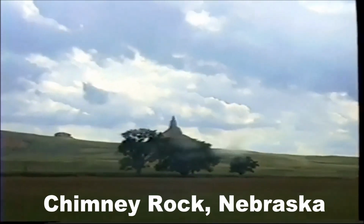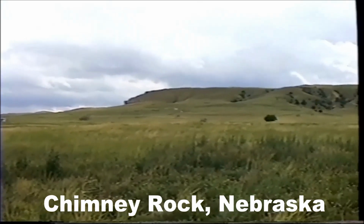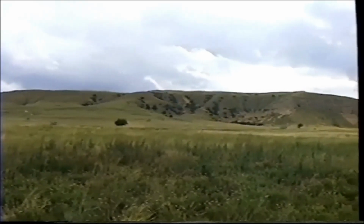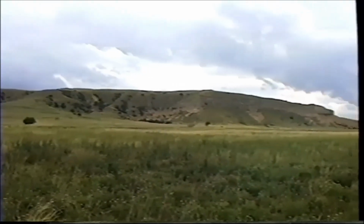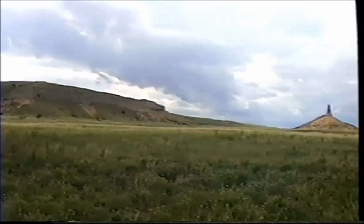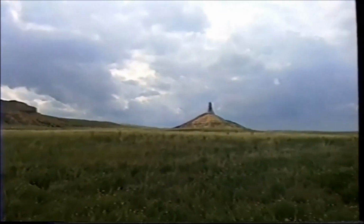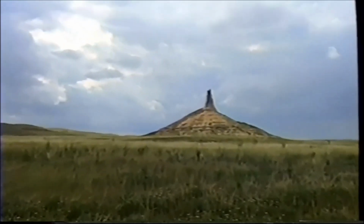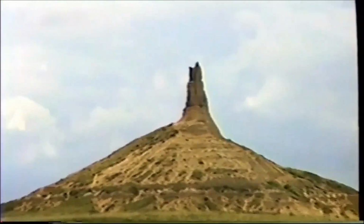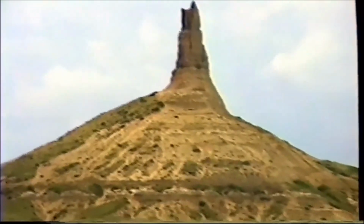And in the distance is Chimney Rock, Nebraska. This was a significant landmark for pioneers along the Oregon Trail, rising 470 feet above the North Platte River Valley. It was a visible marker indicating the end of the Great Plains and the beginning of the Rocky Mountains. Now, when you go out west, you're going to encounter the North Platte River just about everywhere.